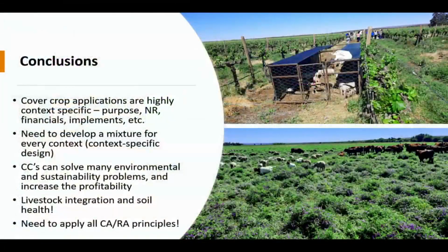your needs. That is really important, and that's part of my conclusion, is to say that cover crop applications are highly context specific. So it depends on your purpose, your natural resources, your financials, your implements, etc. And around those, you've got to sit with your cover crop expert and design your system and adaptively manage it, adjust it when necessary. And we also need to develop, in other words, a mixture for every context. It's context-specific design of these systems.